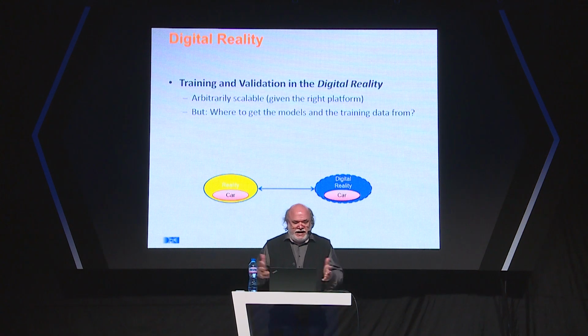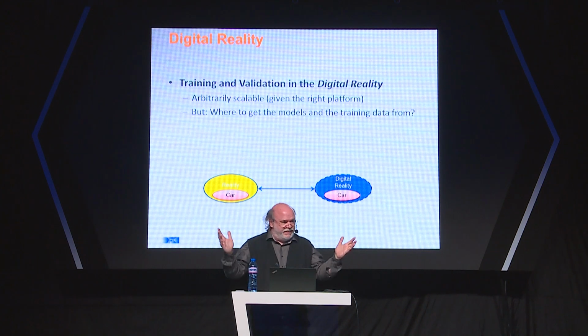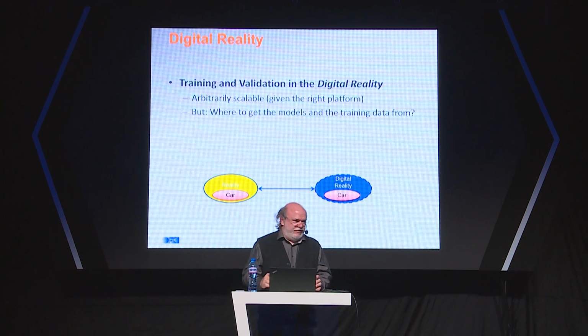Okay, so that doesn't really work either, because you would have to hire thousands, tens of thousands of artists that would really understand how people are walking and then create really realistic walking animations, for instance. So that doesn't really work either. It works to some degree, but it doesn't really scale.